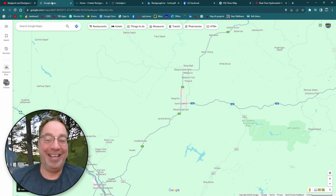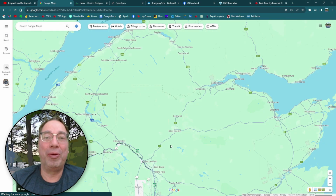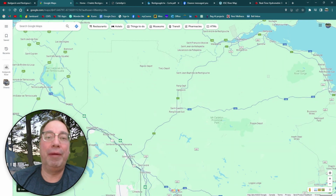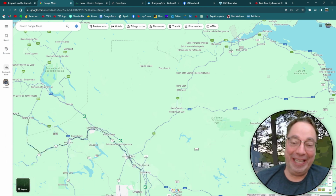So where is the Kedgwick and Restigouche Rivers? As I said, they're in northwestern New Brunswick. You can see here on the map, there's the Gaspé and there's New Brunswick. And basically you would be, if the Trans-Canada Highway, Highway 2 is here. There's the communities of Saint-Léonard and St.